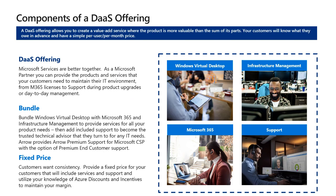If you are aware that this option exists, just let me know. And the most important thing from a customer perspective is a fixed price. The customer wants to know that this solution will be provided with, for example, £40 per user per month. So let's see what this looks like.